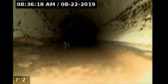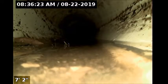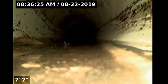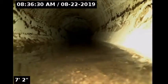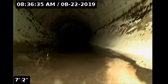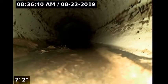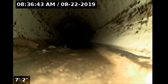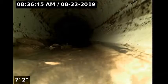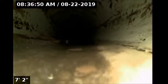On your left, at 9 o'clock, you'll see some more rocks. Again, I'm not sure how the rocks got in this line. Oh, look, there's... On the screen at 7, 8, and 9, you'll see the other rocks that I'm talking about. 2 brown ones on the left, and then this gray one right here at 7 to 8 o'clock also. It's pretty long, as you can see.